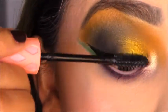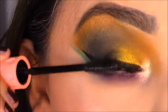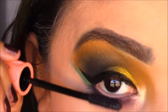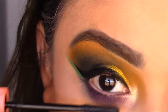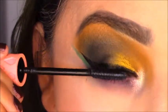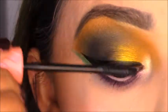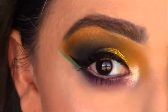Usually I'll put Bad Gal Bang beforehand and I'll demonstrate on the other eye. But I love how it grabs my lower lashes. So there is one coat.